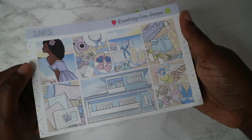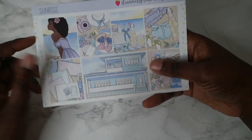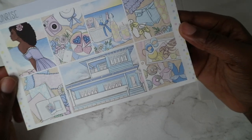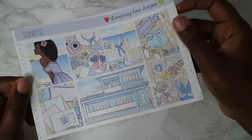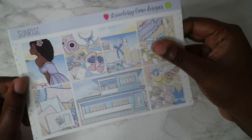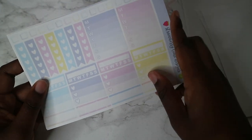So the first kit was called Sunrise, and this colorway is beautiful. As of currently, I have already used this kit and I loved it. So these are the 84 boxes. I love this girl. That girl sold it for me. Her hair was just like mine and she just looks so beautiful. I love that double box scene. And yeah, the UK summer is not like this, so I'm just having my dream summer in my planner.